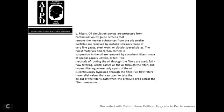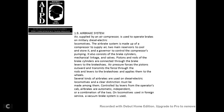Full flow filtering, which passes all the oil through the filter, and bypass filtering, where only part of the oil is continuously bypassed through the filter. Full flow filters have relief valves that can open and take the oil out of the filter's path when the pressure drop across the filter is excessive.